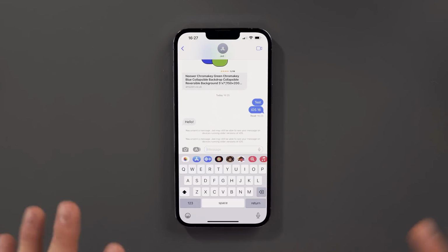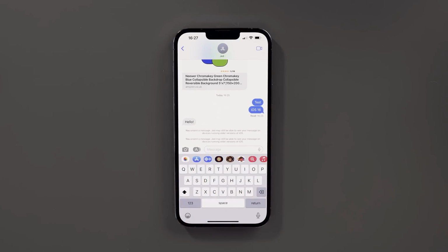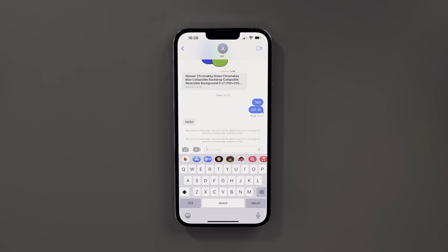Now it is really important to note that this will only work with two devices that are running iOS 16. If you're on 15 and prior, the message will still be there and it won't have been removed. And it even gives you a little message to tell you that that's the case. Now we do have a new animation here for text to speech, so let's give that a go. Hello, I'm talking to my phone, this is the future.